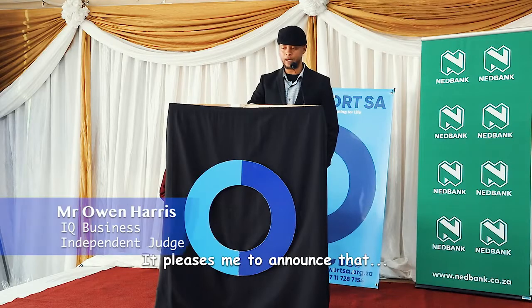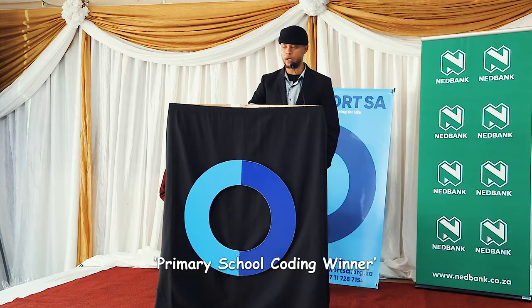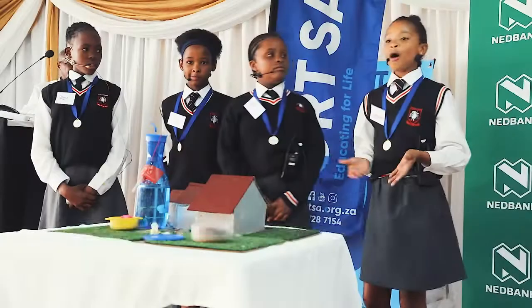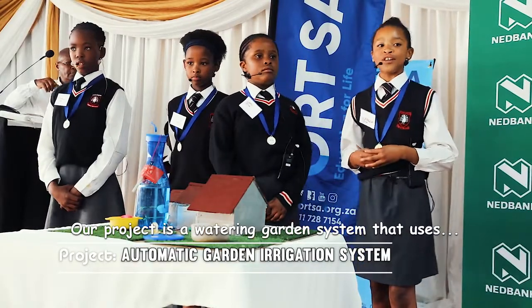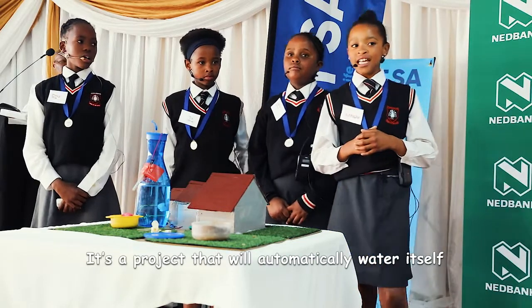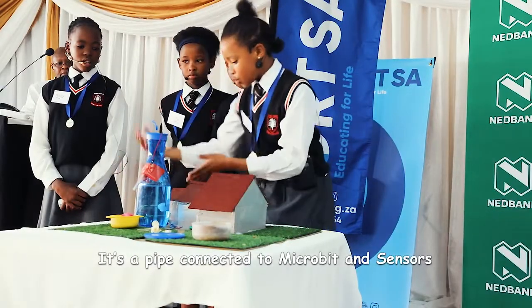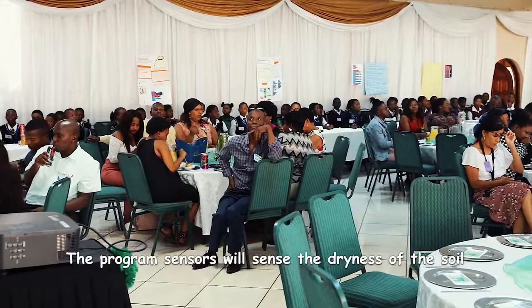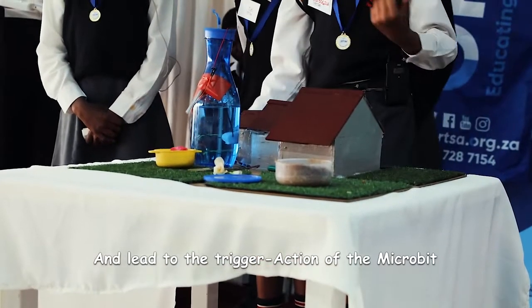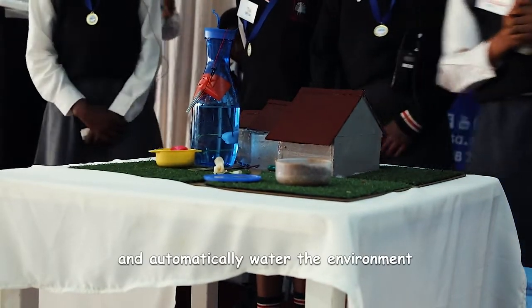It pleases me to announce the automatic garden irrigation system. Our project is a garden watering system that uses an automatic irrigation system. It is a project that will automatically water itself at a certain period of time. It is a pipe connected to micro beads and sensors. The program sensors will sense the dryness of the soil and trigger the micro bead. Then the micro bead will be activated and automatically water the environment.